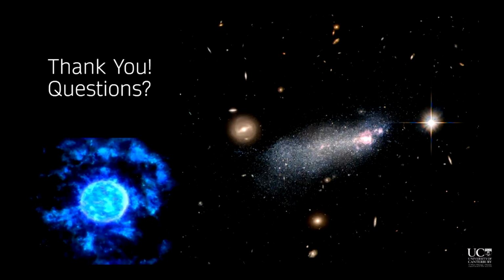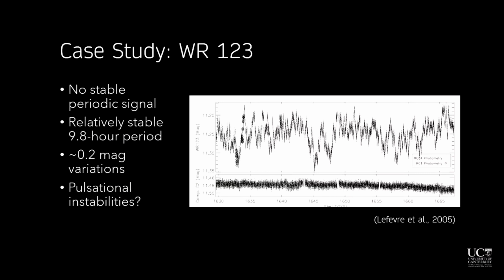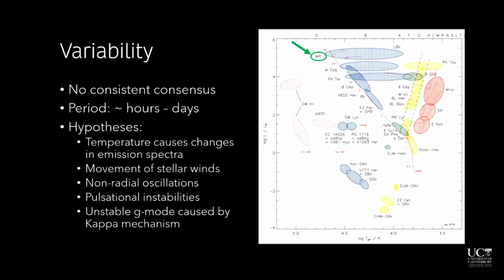Pretty sick. So the variability, is that in the visual magnitude or is that within the spectrum? In the spectra mostly. Most of the papers that I was looking at talked about the variability in the spectra, and those are some theories as to what could cause that.